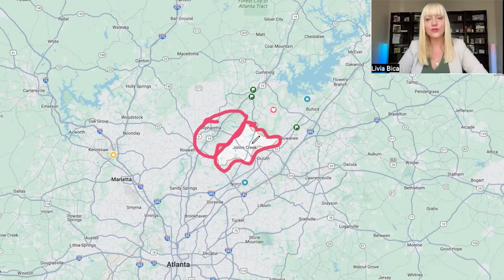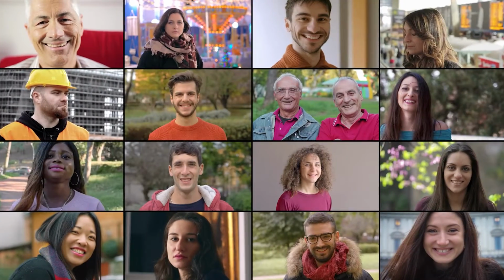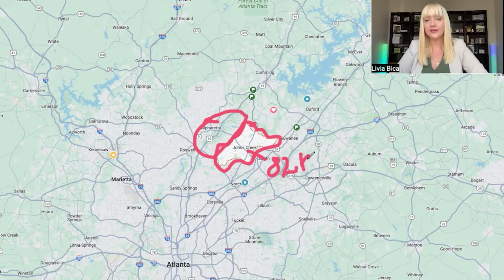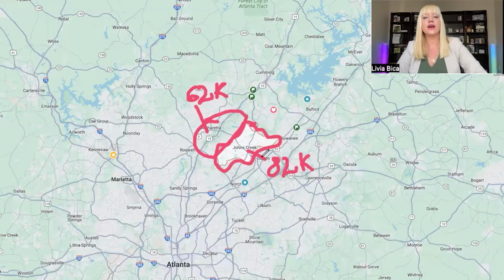So median household income in Johns Creek right now is at $134,000. Johns Creek has a population of 82,000 people. So much bigger than Alpharetta. Alpharetta, if you remember from my other videos, is at 62,000. So much bigger.